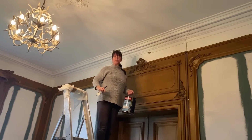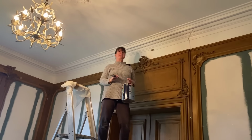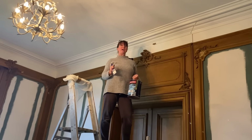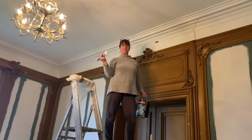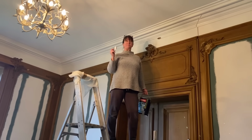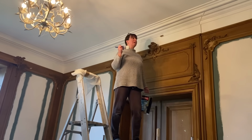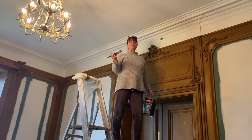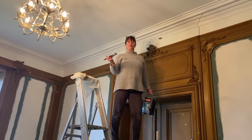So we had a vote on Instagram. I think the final poll was 53% white and the rest 47. Let's go back to the brown. I've gone with my original choice of making it white or off-white. The reason being, if I don't like it, it's easier to do the brown afterwards.